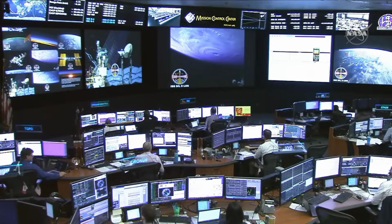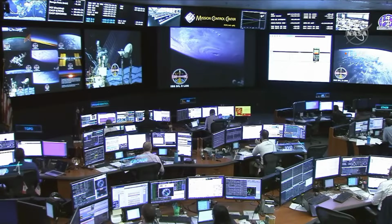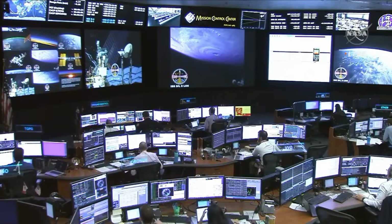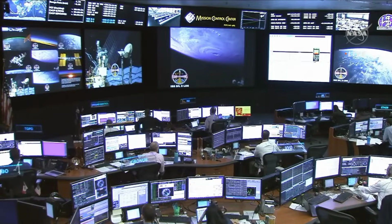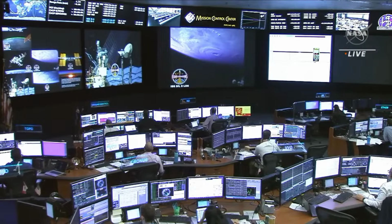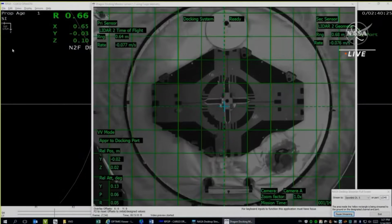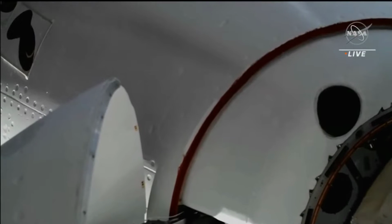Now, we don't have views from the International Space Station, but with the data that we're receiving and the reports from the crew, we are proceeding towards a contact here shortly. 3 meters in closing. Stop. Copy, Chip. Crew hands off point. One meter in closing. And we're getting views right at the last second.